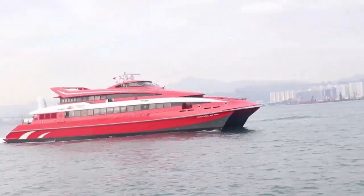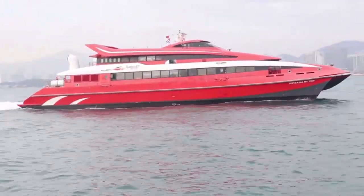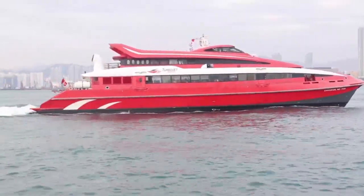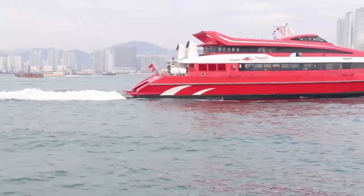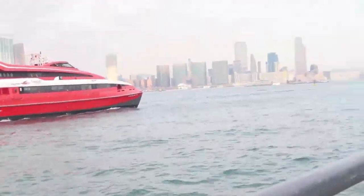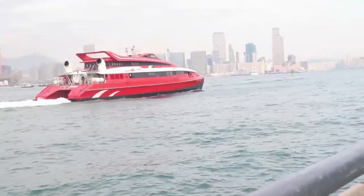The Hong Kong-Macau Ferry Terminal is an essential transportation link between the two special administrative regions, Hong Kong and Macau. Both are vibrant and culturally rich regions.